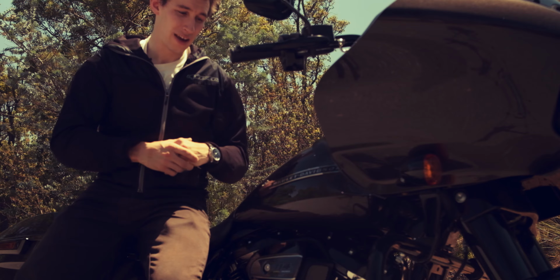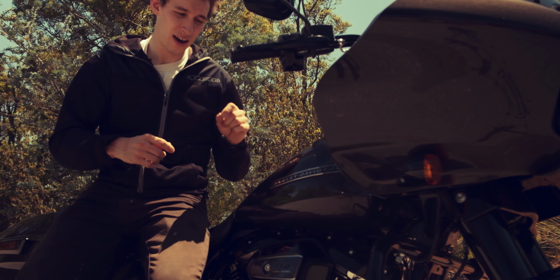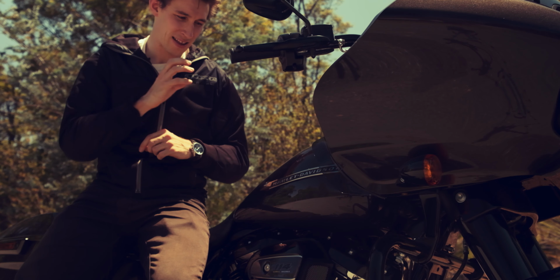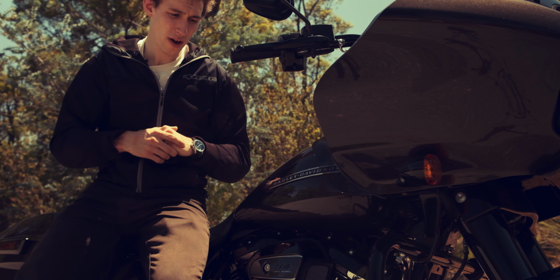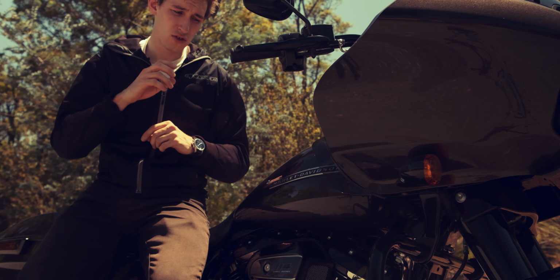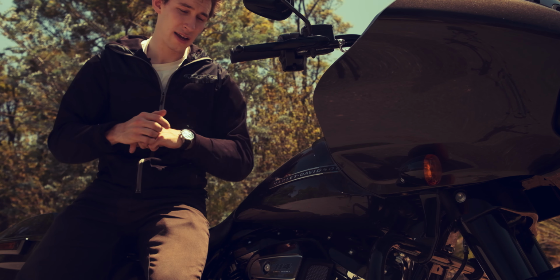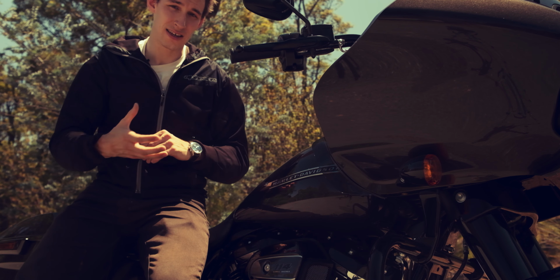If I was to get the Road Glide, and trust me, I would love to get a Road Glide, this is the color I would get it in. It is absolutely stunning. I'm hoping that it picks it up on camera. Otherwise, just pop into your local Harley dealer and make sure they've got a Road Glide in this River Rock Gray and have a look, because it is stunning.